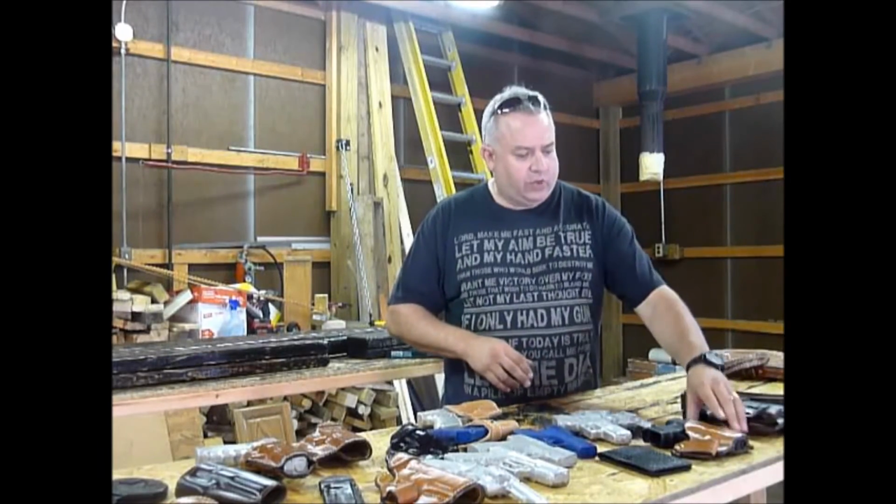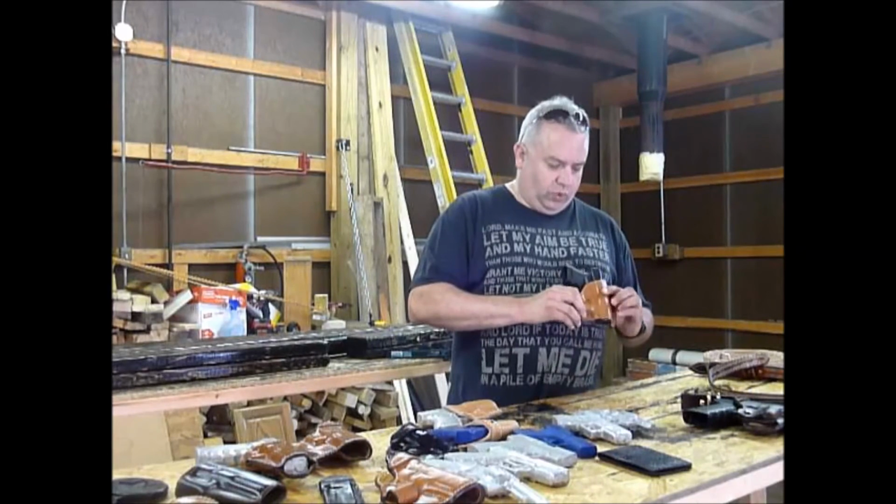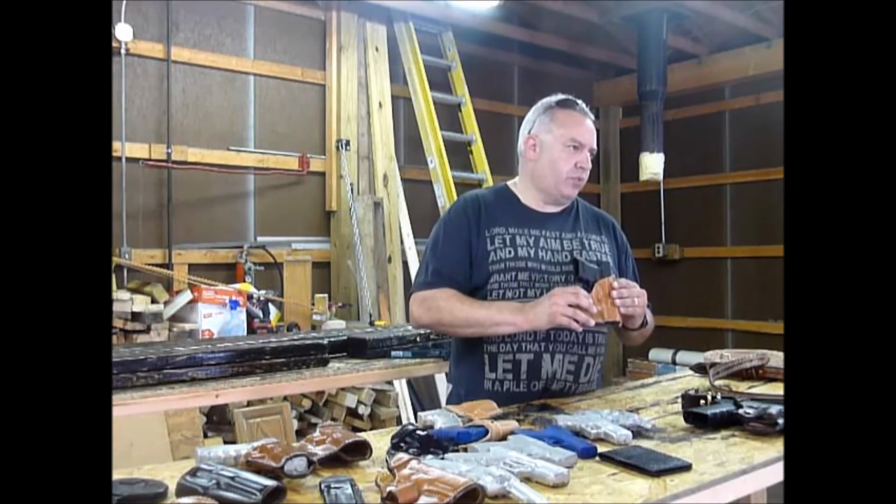The only real inside the waistband, I have really two designs for those. This is what I call the prudent inside the waistband, or prudent IWB.